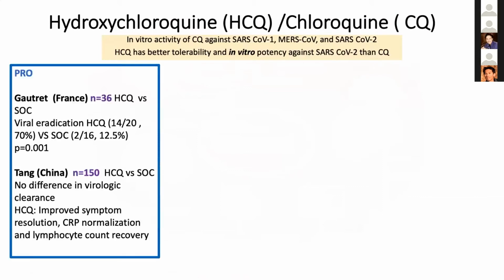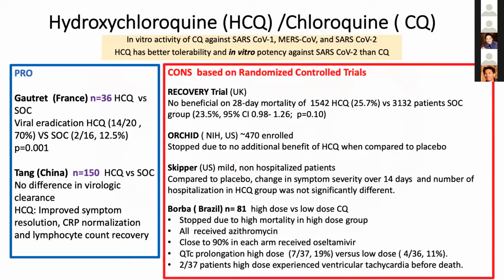Early small studies during the pandemic supported the use of hydroxychloroquine by demonstrating higher rate of viral eradication, shorter time to clinical recovery, and radiographic improvement. However, more recent randomized controlled trials have shown no clinical benefit of hydroxychloroquine when compared to standard of care. The RECOVERY trial in the UK has shown no 28-day mortality benefit when compared to standard of care.